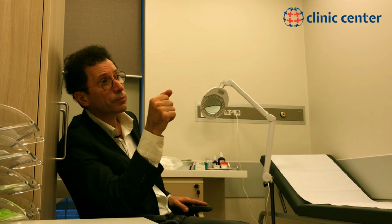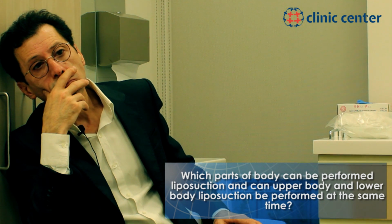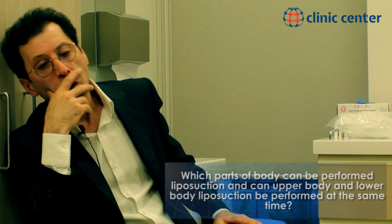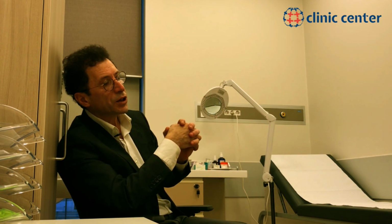What parts of the body can liposuction be performed on, and can upper and lower body liposuction be performed at the same time? No, as I said, that would be a huge, big operation. But for instance, for a patient like you, I could do the whole body liposuction because you're not very tall and not very overweight. So again, this question has to do with the patient. It's not something a general rule is about. You can't do this, you can do that.